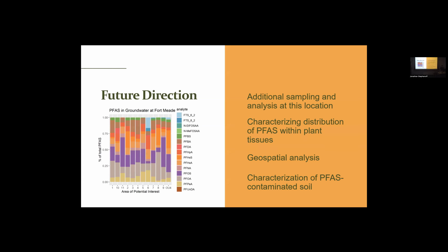So future directions: we are open, or at least the lab is open, to additional sampling in this area. Of course, you could characterize the distribution of PFAS even within a given tissue to determine more mechanistically how these compounds are moving. And also the characterization of PFAS within the soil data still is left to be analyzed.